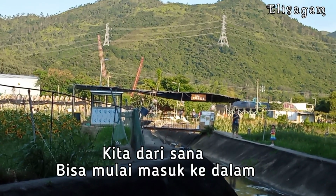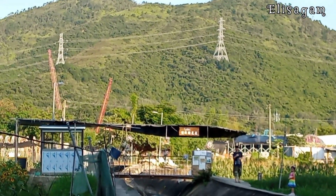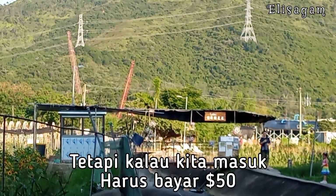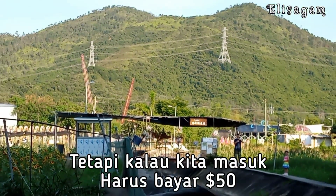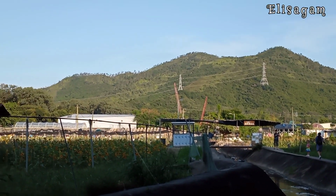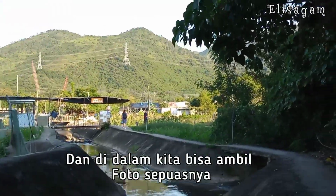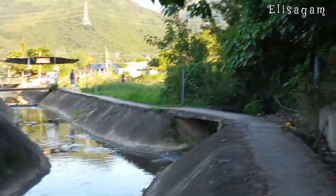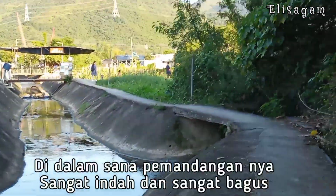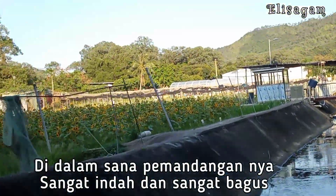It is just on that side where we start to go in, but when we want to go in, we need to pay about $50, and inside there we can take pictures for free. Inside there, the view is very beautiful and very nice.